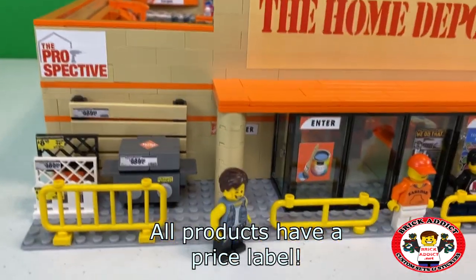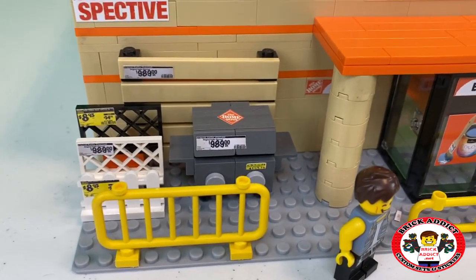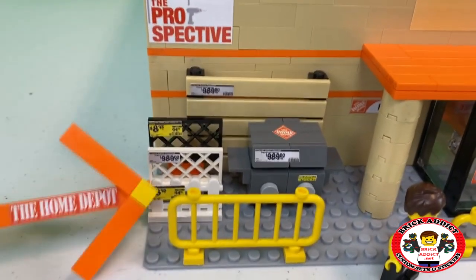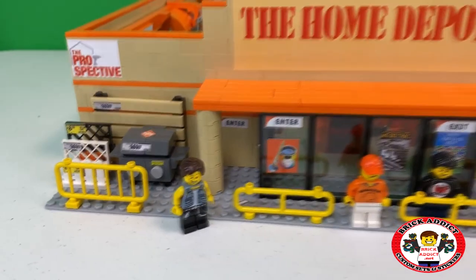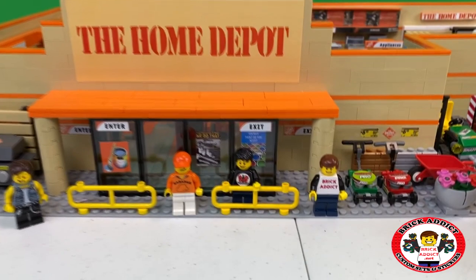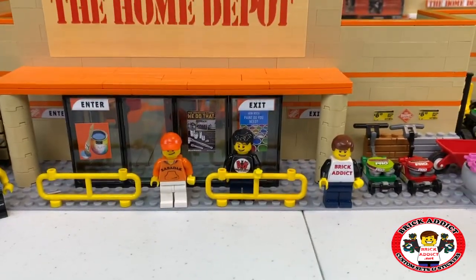We've got some exterior signage, stuff like that. Fencing, yep, $989. I'm assuming that's to do your whole entire yard. If you get with this one or this one, you're gonna save almost $1,000. All right, we got Rocky Garden, the fence and the grill there. And Zabadak, Brad and Evan, and me, Brick Addict. So got some awesome signage, stuff like that on the front, enter, exit.